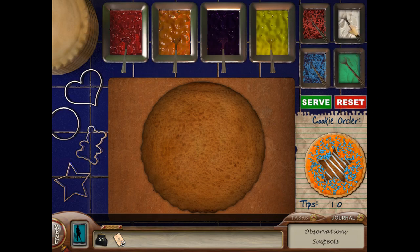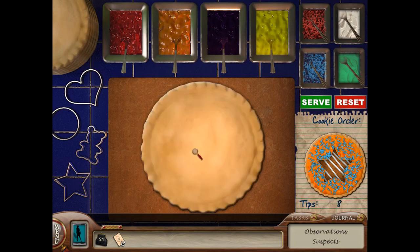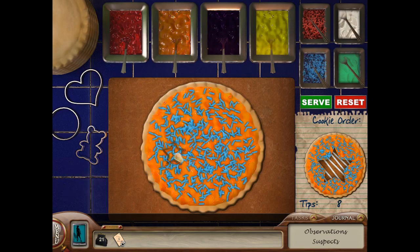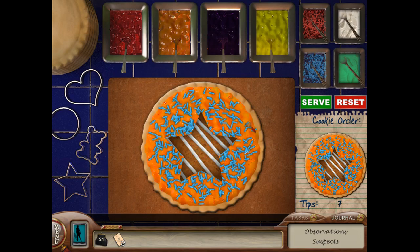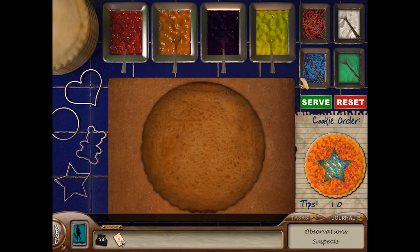I wasn't planning on doing this right now, but okay. I actually love this puzzle. It's so fun. Don't forget the top cookie. Oh, I see. So then I put another cookie over it. And then I would do orange and blue sprinkles, and then the star. Okay. Done. And the faster you make it, the more cookies you get.